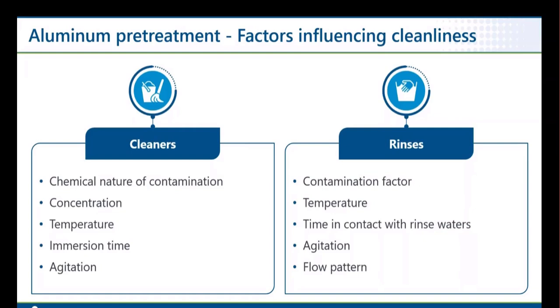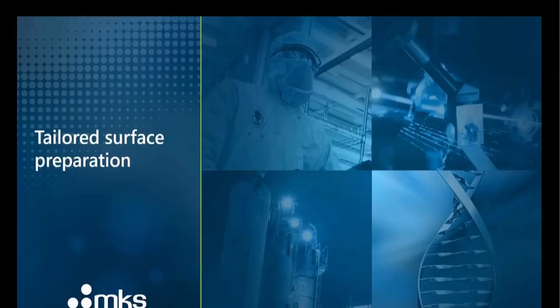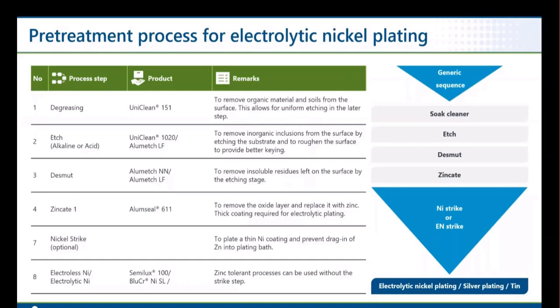Important is time in contact with rinse waters. Again, it depends on the metal you plated. Important is agitation and also flow pattern. So let's talk a little bit about tailored surface preparation. On this slide, you can see a typical pre-treatment process for electrolytic nickel plating, for example.